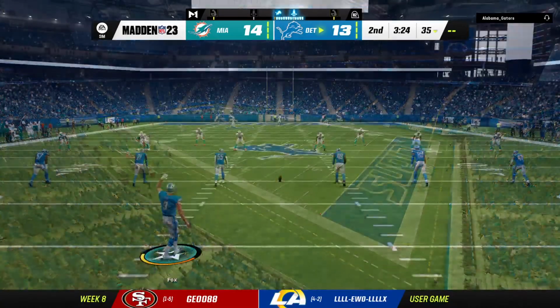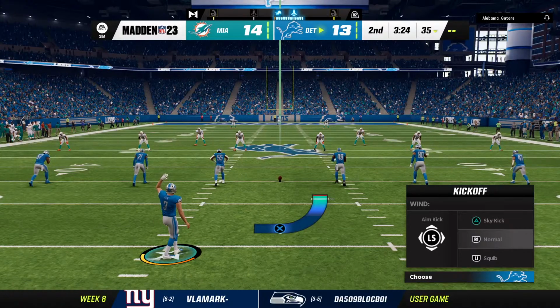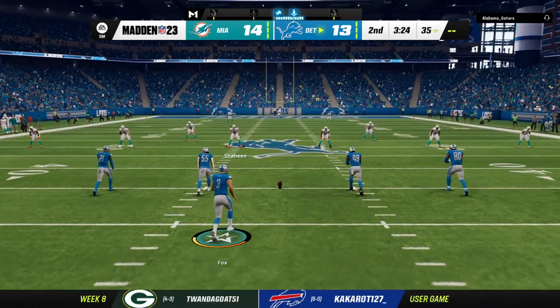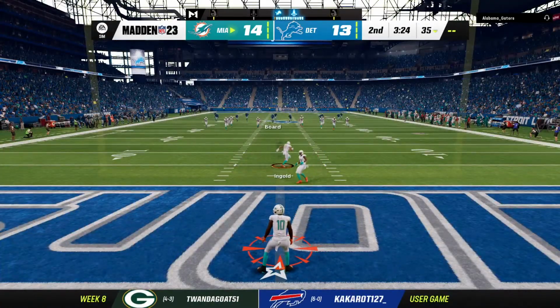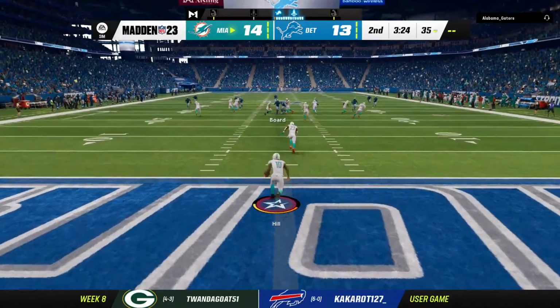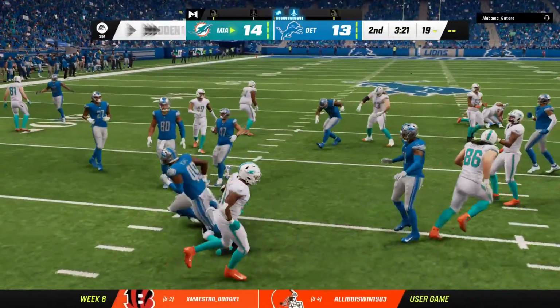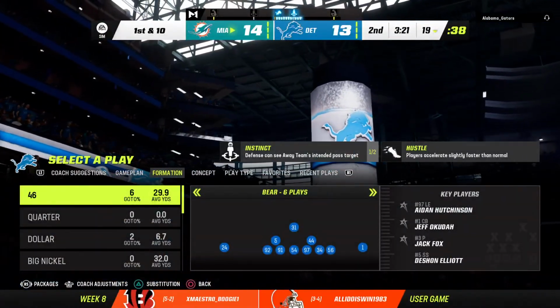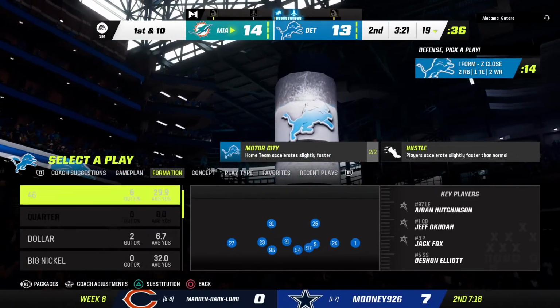Yeah, nice snap, nice hold. They just want to keep this game close, so give them credit for finishing that one off with 3. So we're back to a 1-point game now as the kickoff comes. Hill is going to take it out of the end zone. And only able to get this to the 19, so probably should have opted for the touchback. Take over 1st and 10 at their own 19-yard line.